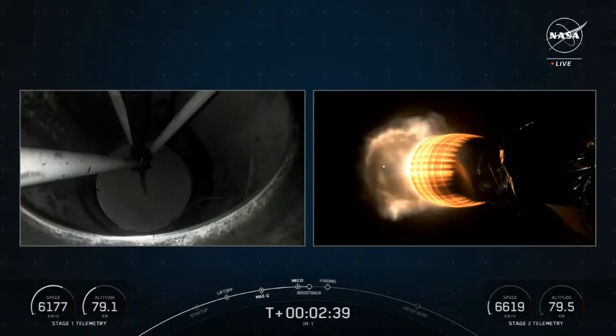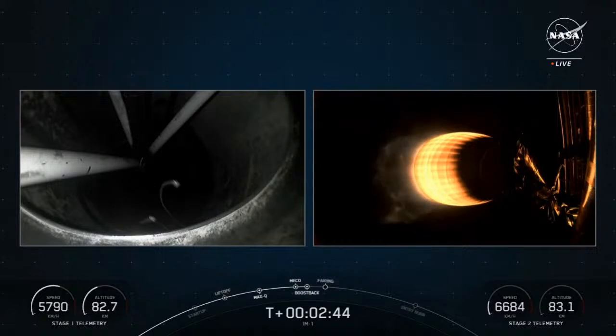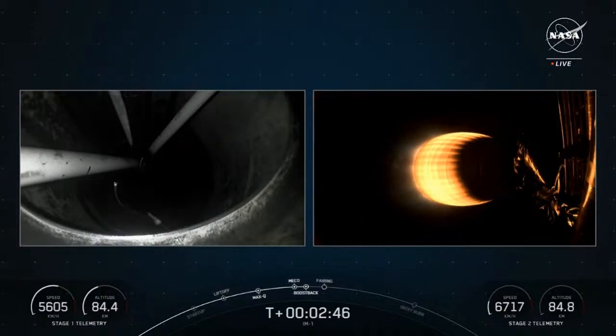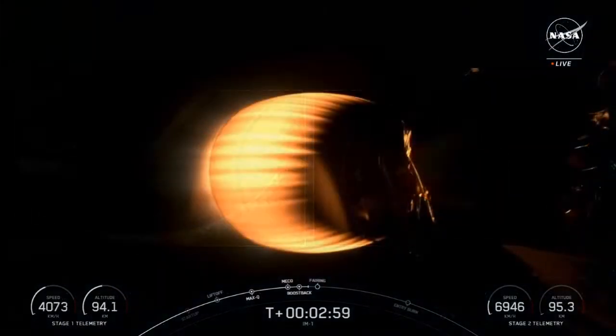And there we saw and heard those call outs from MECO, stage separation, SES-1, and the boost back burn startup on the first stage. Some great views there. Now the first stage is currently performing its boost back burn. They're going to be relatively quick with it.